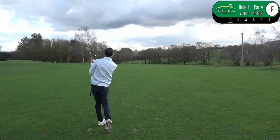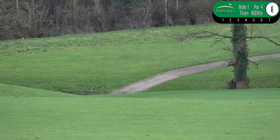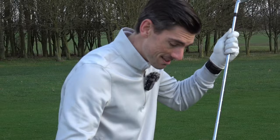Sit. Yes, we caught the green. Caught the green. I don't know if you can see that because it's downhill, but great club. Great club, see? Come on, this is what I mean. I'm excited.